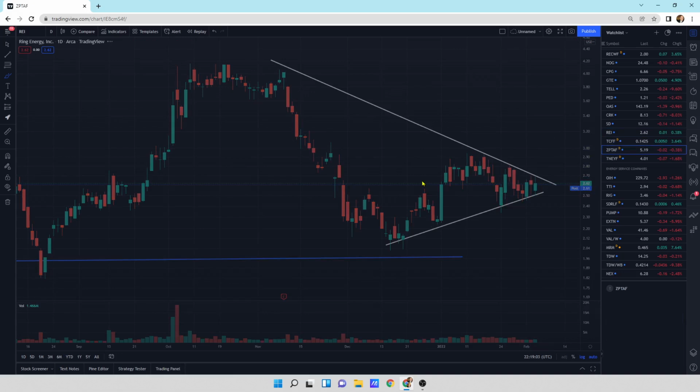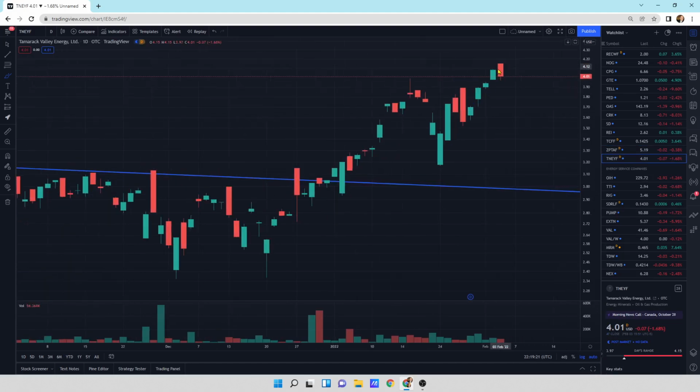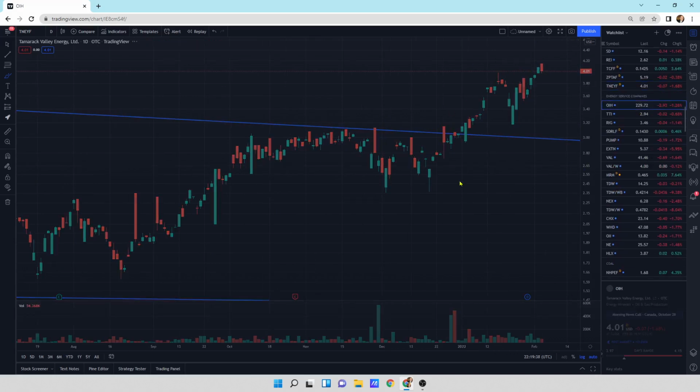Looking at Surge Energy, this is ZPTAF. Just moving sideways, but again, it still looks okay. We're just consolidating this massive move from $3 to $5. Tamarack Valley Energy, a little bit of a dark cloud cover. We might have a little bit of a sell-off, maybe back to this area just underneath it, 10 cents, 20 cents, something like that. But this thing's been on fire as well. It's made a huge move all the way from $1.67 to $4. Very, very good move there.